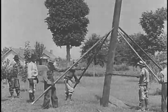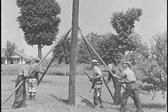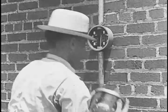Electric ranges, electric water heaters, electric pumps, electric refrigerators, and a host of other electric appliances have been mobilized not only to ease human burdens, but to help lift the depression by providing employment for untold thousands of workers in manufacturing plants throughout the land.